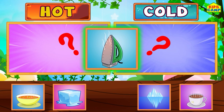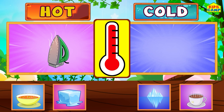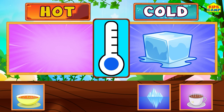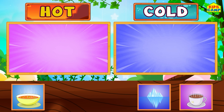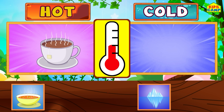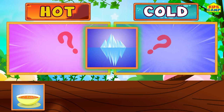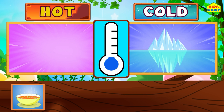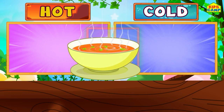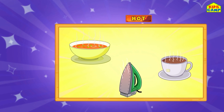An iron! Hot or cold? Hot! That's right! An ice cube! Cold! Very cold! A cup of coffee! Hot or cold? Hot! That's right! An iceberg! It's cold! Good job! A bowl of soup! That's right! Hot! Wonderful! What did we learn?